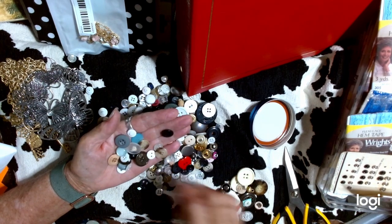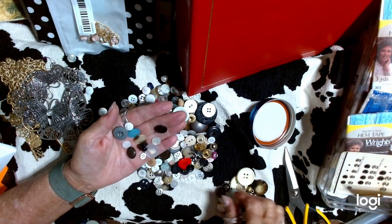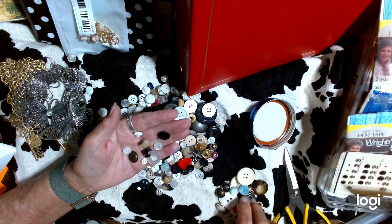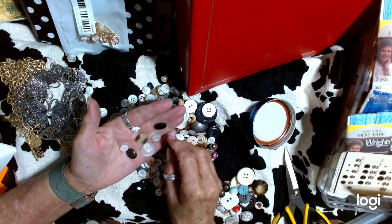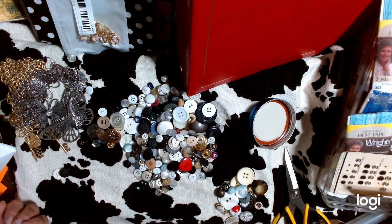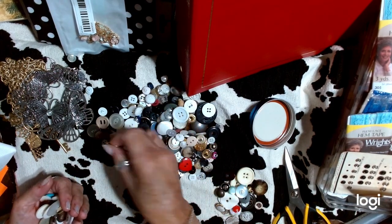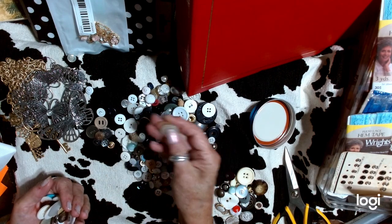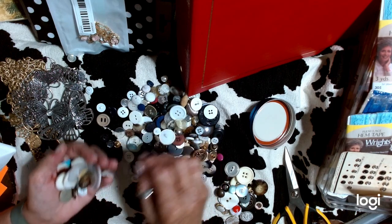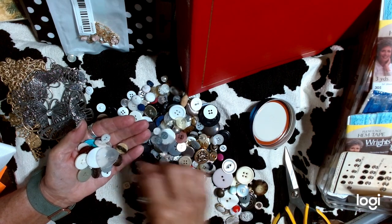Y'all see, that one's kind of cool. That's just a funny shank. It's pretty. That's pretty. I like the gray. That's pretty. So we got a few. That purple's right pretty. Another pearl. Itty bitties. I like big buttons.